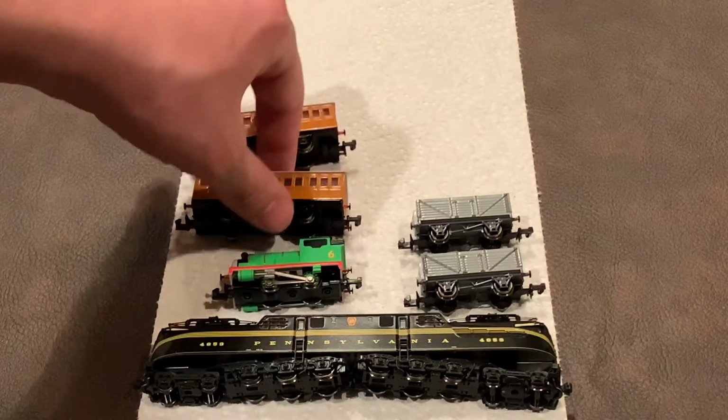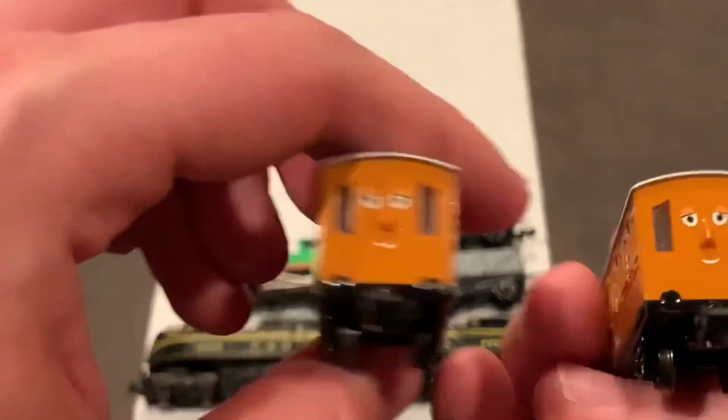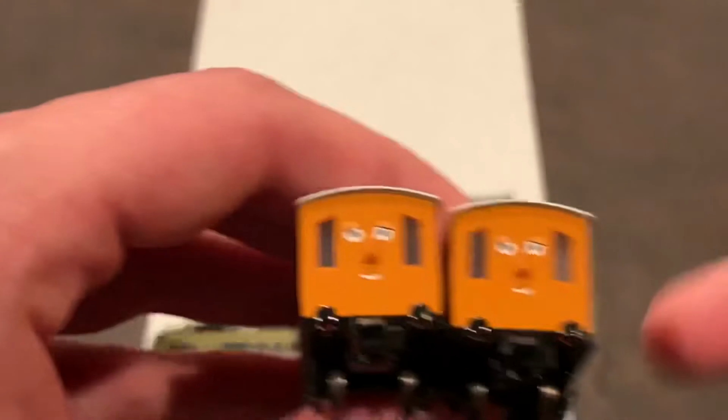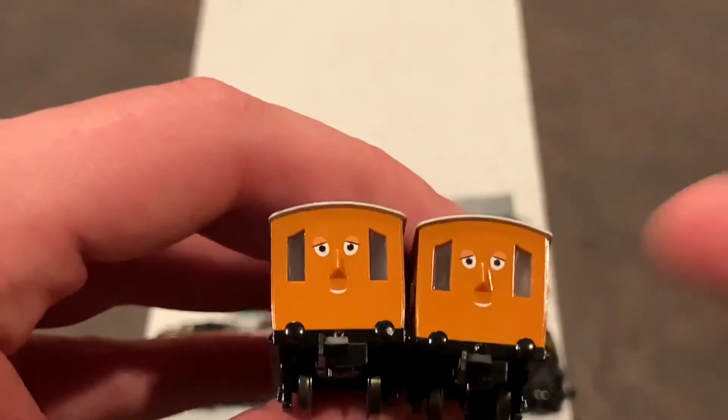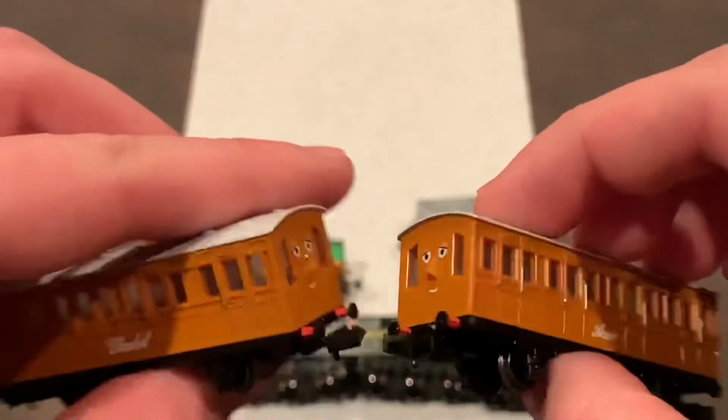Last but not least, we have Thomas's faithful coaches, Annie and Clarabelle. These are very nice models. However, what I don't like is that they share the same face. It's a little creepy, but it's also probably to keep costs down and stuff. It's really no big deal, but it is a little unfortunate.